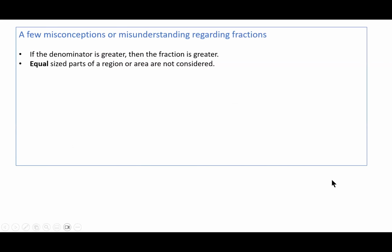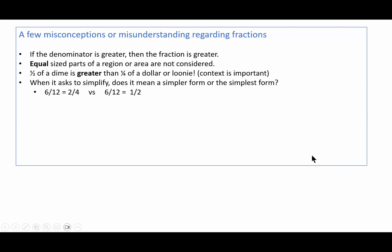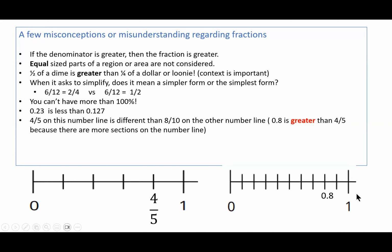And then these are a few other misconceptions. I won't go through these. You can look at these for students. This one here is just to show some students think if there's more sections that the number is bigger, even though in this case it's the same.